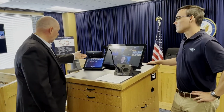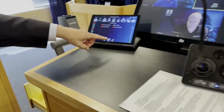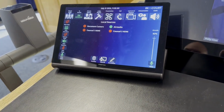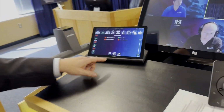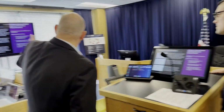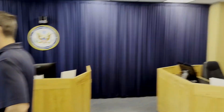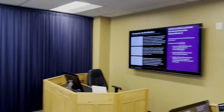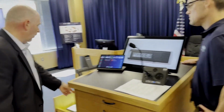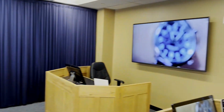So on our touch panel, if we go to the presentation tab, you'll see here the sources that they can select from. For example, I have Air Media selected at this point. If I select view all at this point, the slide from the Air Media device is actually showing up. We can also do that with the document camera. If I select document camera and view all, we can now present the image on that document camera. So everything on here is shown.